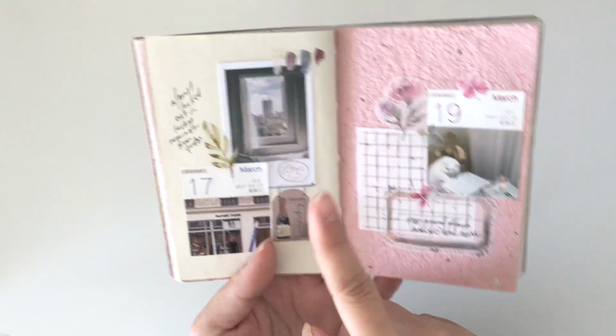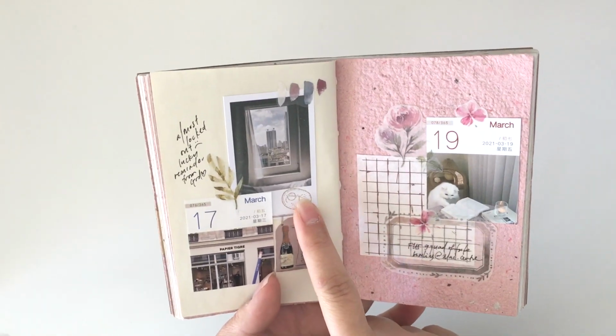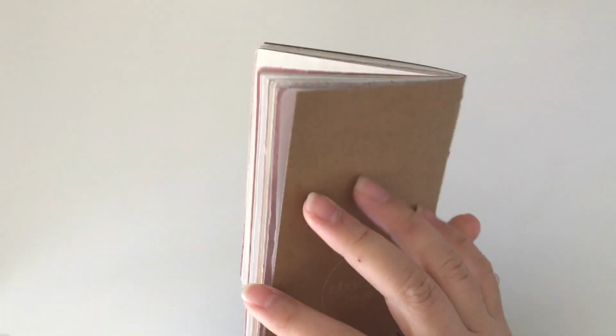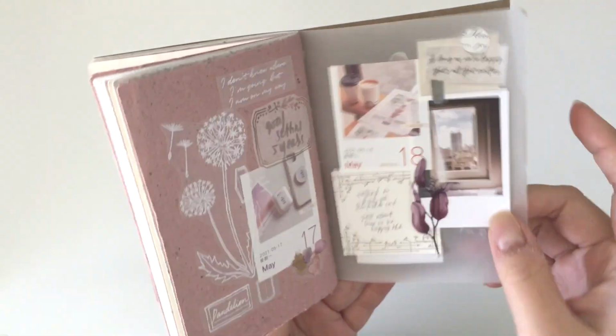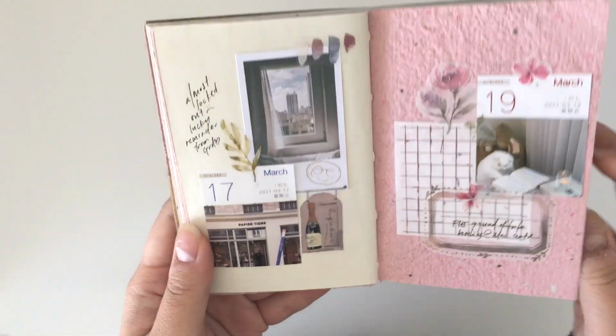Actually, I used that exact image twice on the same insert, all the way at the back. So I'm not sure how I feel about that. So anyway, we'll move on.